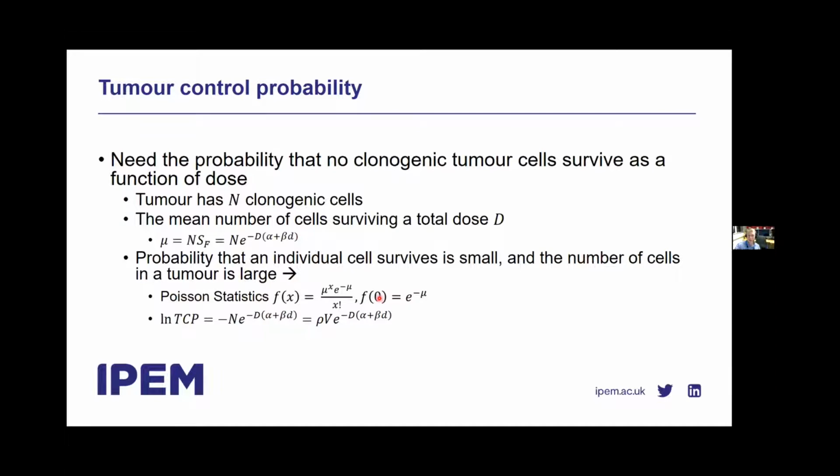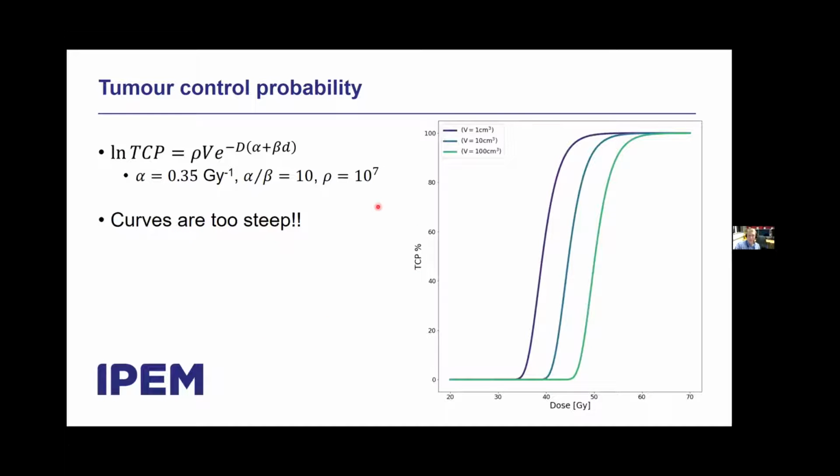And what we're interested in really is the probability that no cell survives. So that's this Poisson statistics function f of zero, which is just e to the minus mean number of cells surviving. And we end up with a complicated formula, which I've sketched here. It's a very crude model of tumor control probability, but it does retain some of the important characteristics of the nature of these models. And that is that at low dose, we get no tumor control effect. But then at some point, the whole thing switches on and we end up with tumor control.